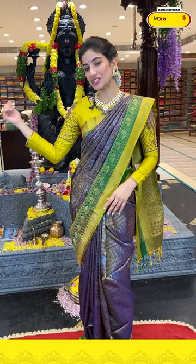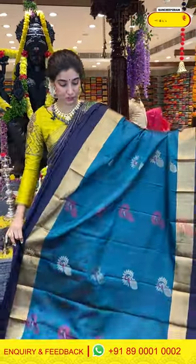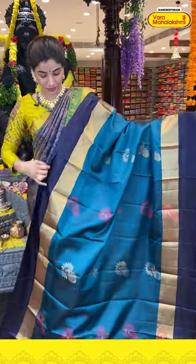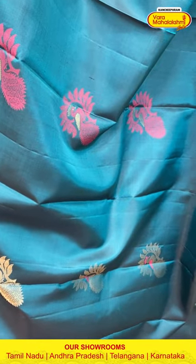Moving on to the next sari. This is so lovely sari, beautiful silk fabric. Look at the peacockish blue and the navy blue color combination. The peacocks in a golden color with pink color flowers, booties all over the body.